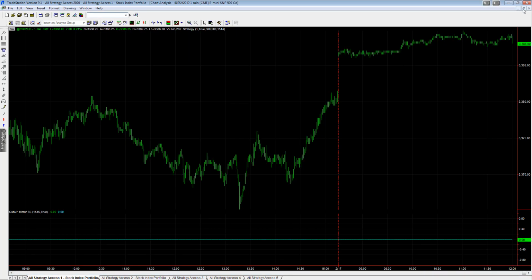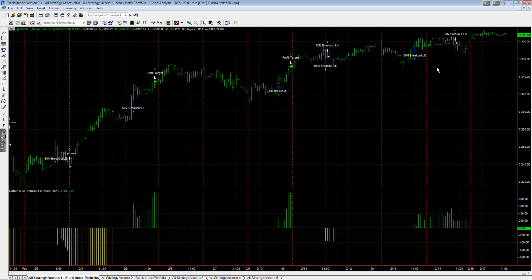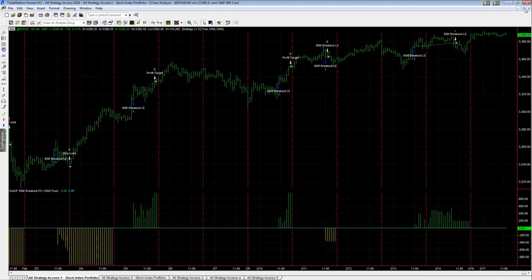Did Mirror trade? It did not trade on Friday. So let's see what else. 60-minute breakout, even S&P, it was up on the day. It was up 187.50.